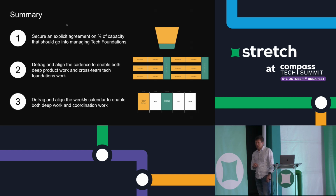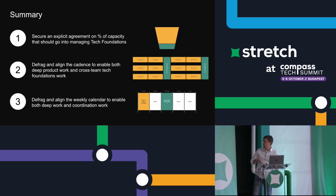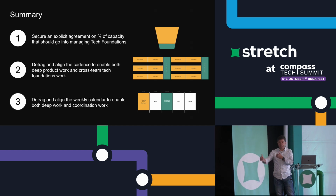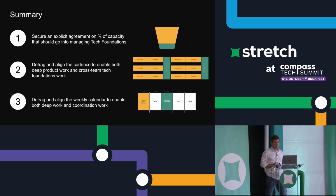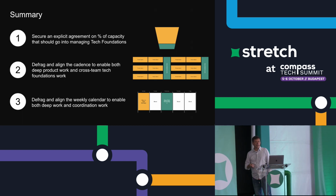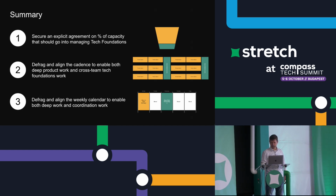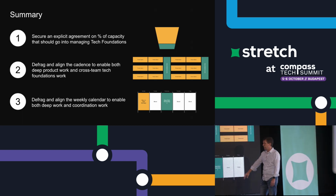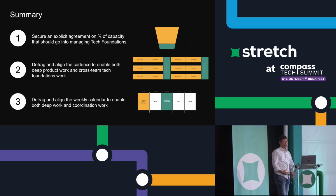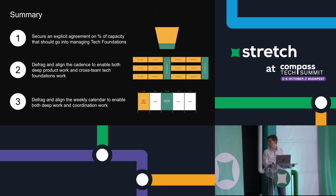So the summary here is: secure an explicit agreement on the percent of capacity that should go into tech foundations. I use 80 and 20, okay, 20 for the tech foundations. But again, your business situation could dictate something different. Defrag and align the cadence to enable both deep product work and cross-team collaborative work, right? Tech foundations work. And then defrag and align the weekly calendar just a little, right? Don't be overbearing on this, right? But defrag it into enabling both that kind of coordination work that needs to get done, legitimate stuff, and then also the deep cognitive work. Okay?